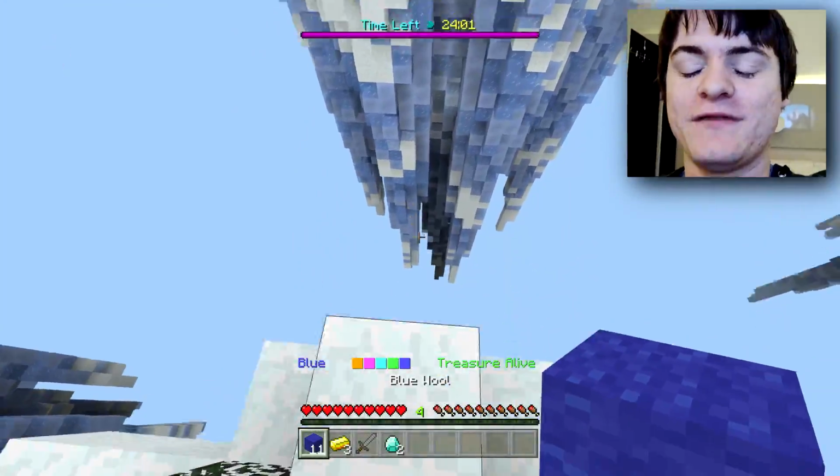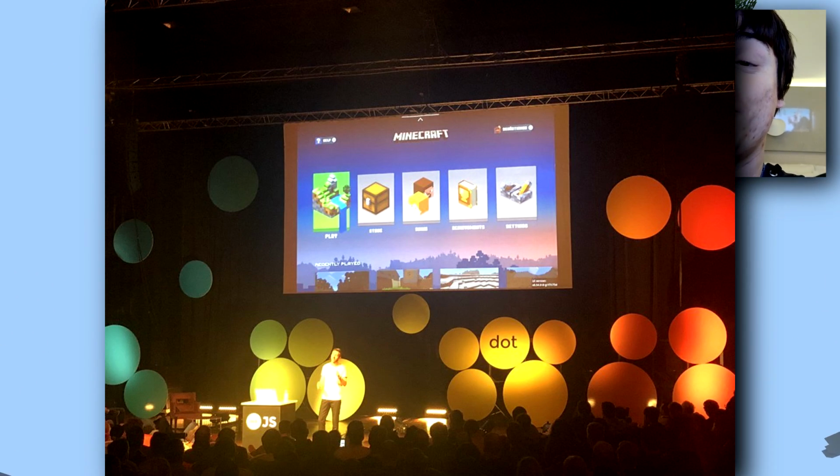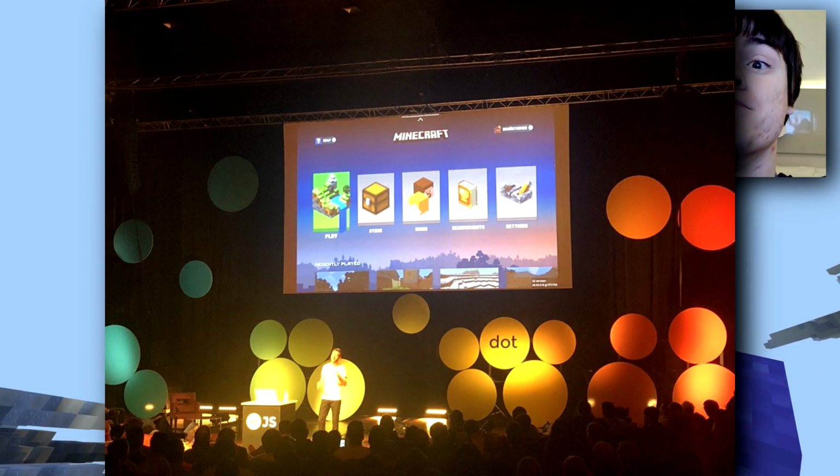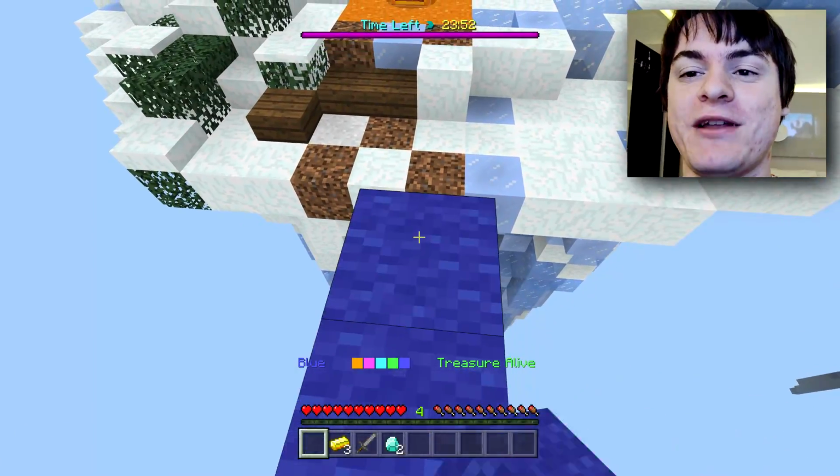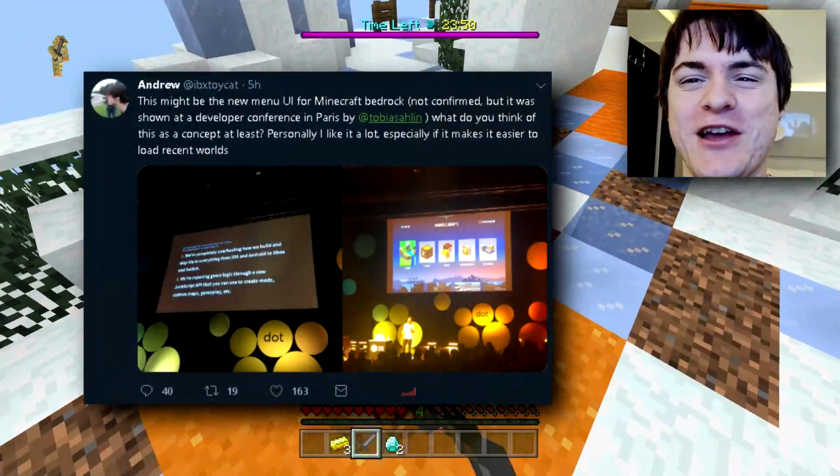It's kind of like a modding interface, but then also alongside that, he revealed the new menu screen they're using to make the game more accessible on all of the platforms that it is on, which is a pretty huge deal, because this menu screen seemed like it was just like a mock-up. Like, what's the deal with this then?